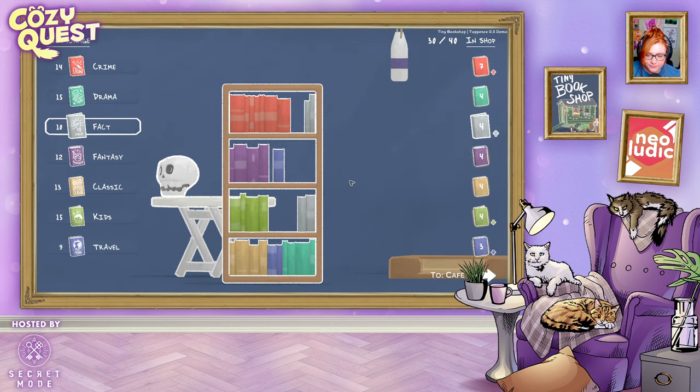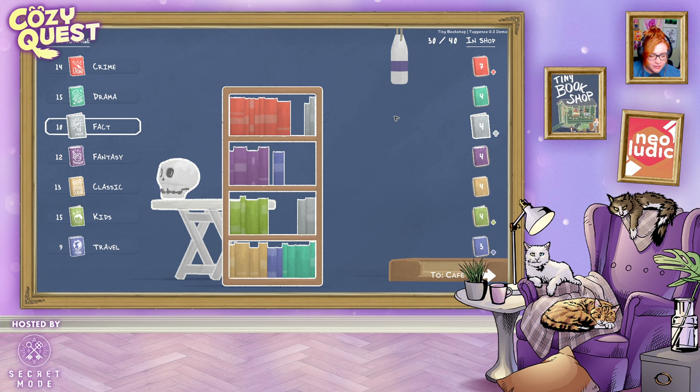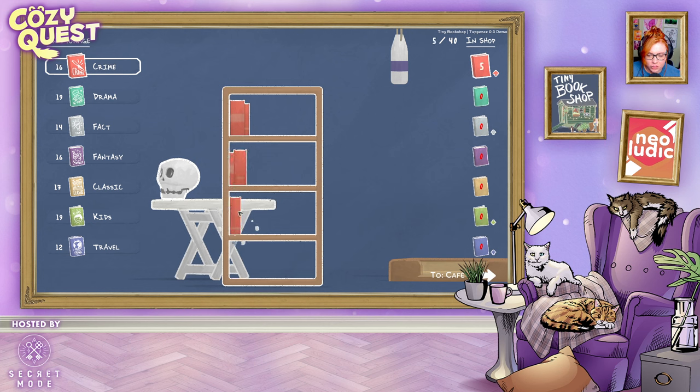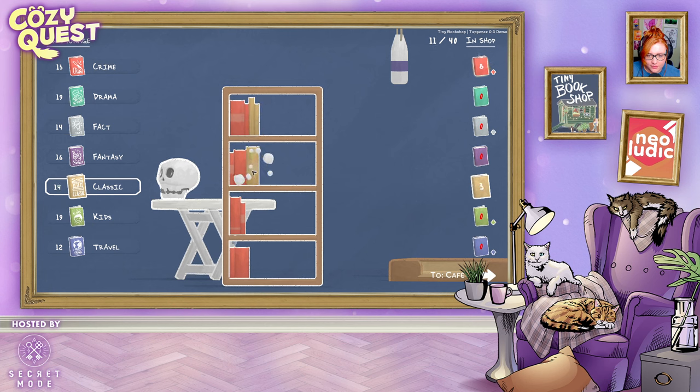Let's try Cafe Liberté. I think crime and classic is popular here. I was like, what's that? It's the table behind. Right, let's have crime. I don't know. This is the three. Okay, two crime on each. Oops. There we go. Classic.